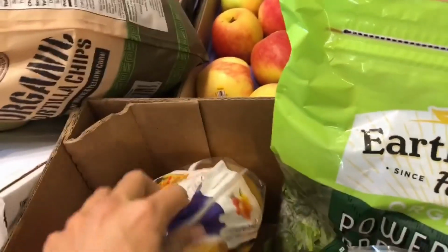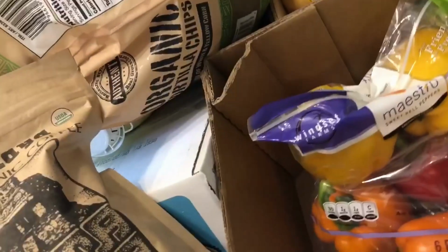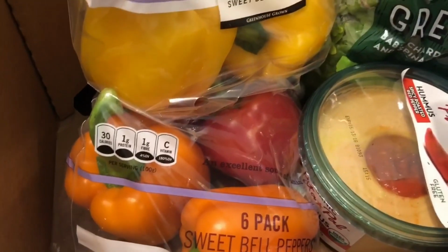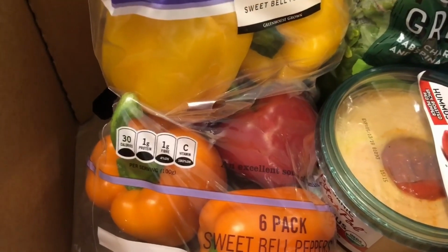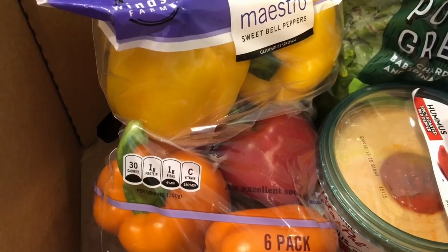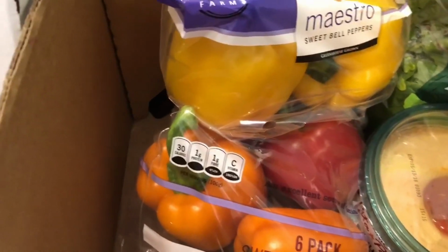This bag, I love this little bag of bell peppers. It is so yummy. It's just conventional bell peppers, but they're so delicious. What's your favorite color bell pepper? If you had to choose to eat one forever and not have any of the others, I would choose probably orange. Orange is my favorite. Yellow is a close second.